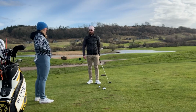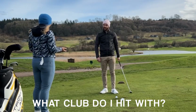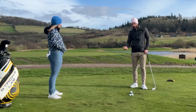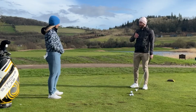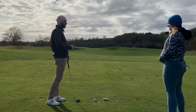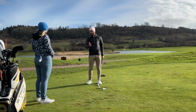I guess the next point is if you decided this is playing like 165, do you actually know what club you hit 165? Yeah, absolutely. Amateur players, or certainly people who turn up for a lesson, how far do you hit your 7-iron? Oh, 170. All right, okay. And then I watch them hit 10 7-irons and maybe one gets to 168, but the worst is at 132, and then the average is more like 155.